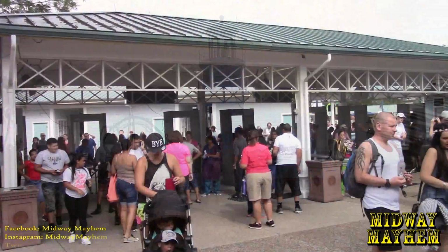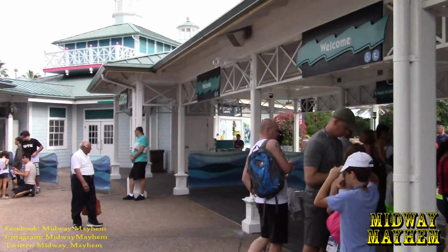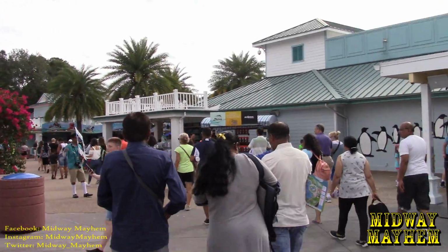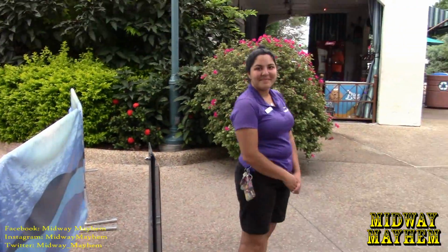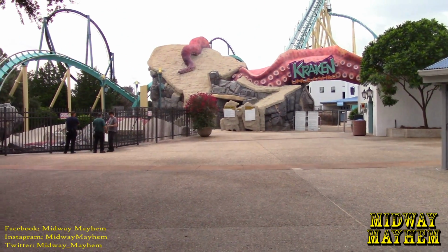Fingers crossed. It's a little bit busy this morning, but we were able to get through bag check real quick, and now we are about to head inside the park. And we are in, making our way over to Kraken. Ta-da! The walls are down here at Kraken Unleashed, and we have the temporary stanchions right here with employees. Nothing in terms of soft opening just yet. Fingers crossed, we may see something soon.